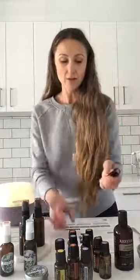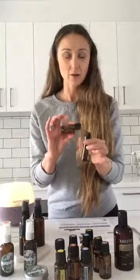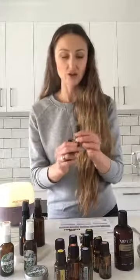I also have it made up into a roller bottle, so just On Guard in a roller bottle, probably about 6 drops, diluted with fractionated coconut oil. Before the kids go to childcare, I will roll this on the soles of their feet to support their immune systems throughout the day. Our childcare has literally had hand, foot and mouth since January.